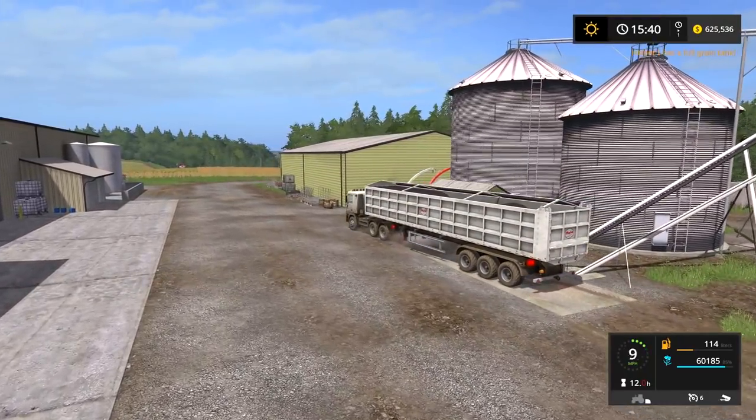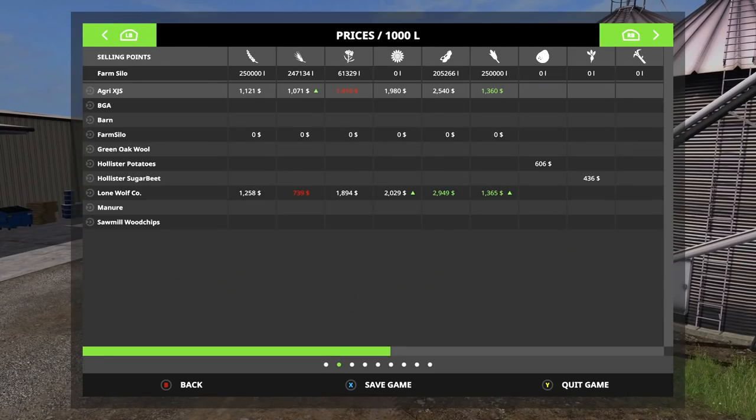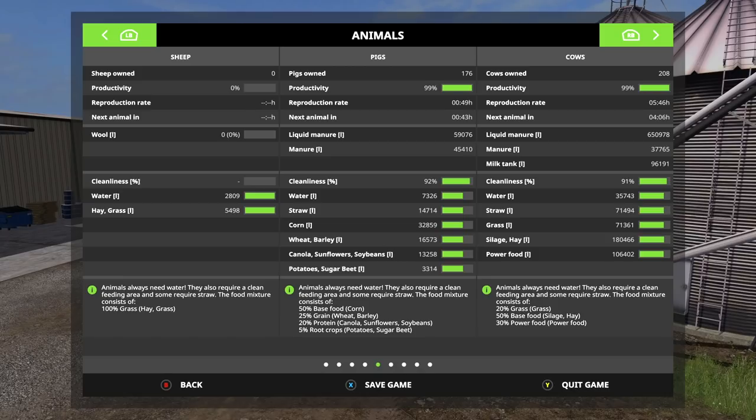And this is where all the equipment is around the farm. Okay. Also, let's take a look at animals. We haven't taken a look at animals today. So, 176 pigs. When I started playing, we had 150. That was 177. Well, not since you saw, but since I started. And then for cows, we have 208. So we've had 8 cows be birthed. But they're doing every five-ish hours. So we're getting 4+ cows every day.